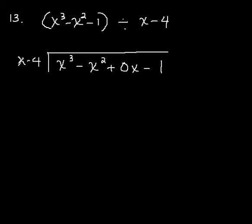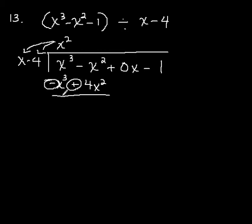Now we say, what times x gives me x cubed? We ignore the negative 4, so we say x squared. Then you distribute this through this binomial. So you get x cubed minus 4x squared. Remember, we change our signs and we add it straight down. These should always cancel each other out. 4x squared minus x squared is 3x squared. And we bring down the 0x. And we start all over again.